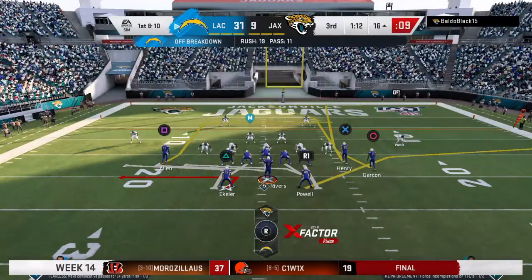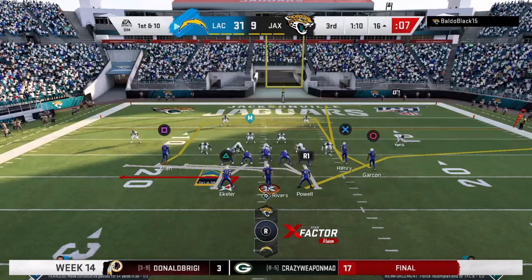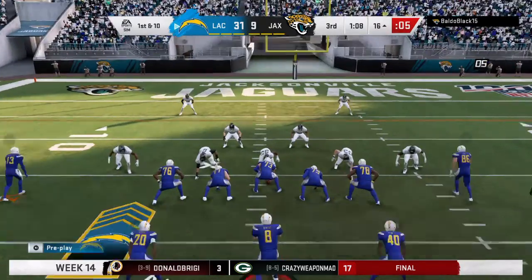Green 80! Green 80! Come on, boy. White, 80 hot!